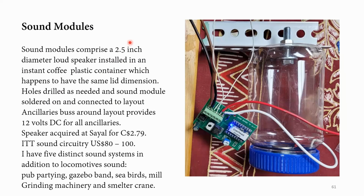Sound modules. I was at one of the conventions, probably Sacramento, and there was a gentleman from California who runs a company called ITT Sound, and he was selling these little chip circuit boards, which had things like seabird sounds and a couple of music ones. So I bought 2 or 3 of them, and I brought them back and fiddled around and figured out that I could buy a 2.5-inch speaker for $3, and it fitted inside an empty Maxwell House instant coffee jar, and then you could bolt the thing right underneath the module surface, and it worked like a charm.